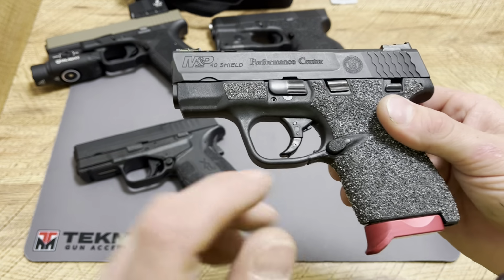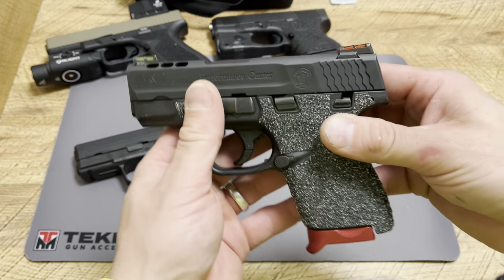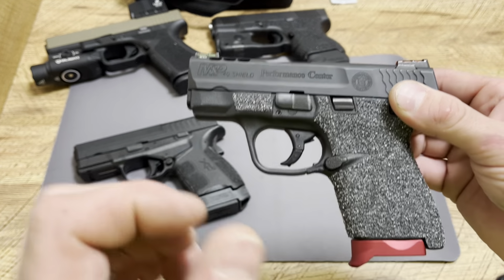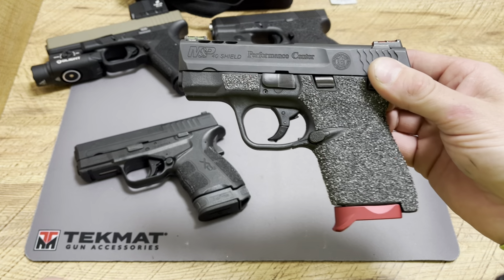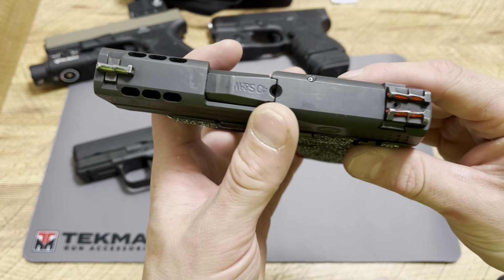This thing looked flawless when I picked it up this summer, and it was $300. And as you can see, it is the 1.0 Shield, and it's in 40, so of course, who wants 40 anymore? It's too snappy. Whatever. As you can see, it's Performance Center, so it has a lot going for it. One, it has a better trigger than your average hinge trigger, like the one you saw in my 2.0 357 SIG. It also offers better sights with the fiber optic setup.